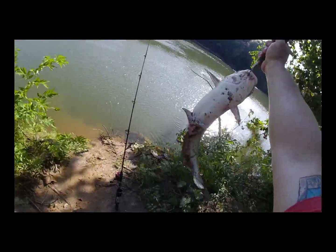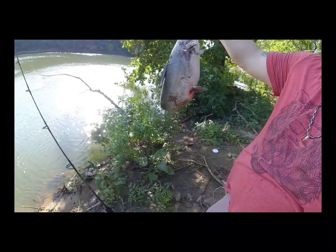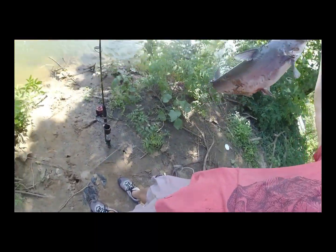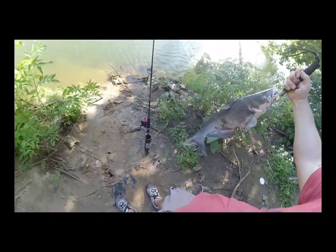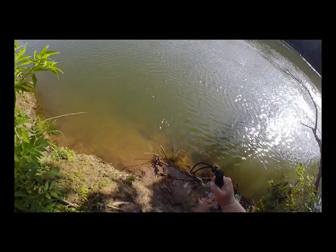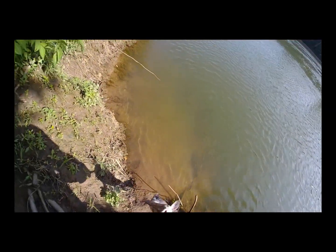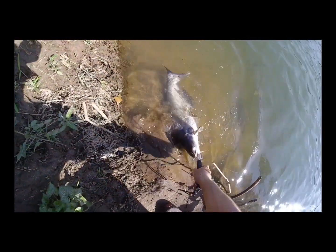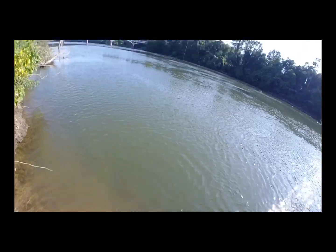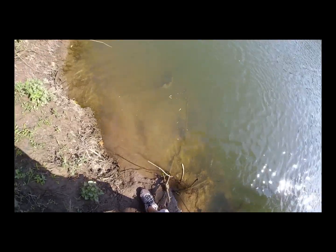I'm glad we made that move. Nice little blue. We'll let him go. I don't know his weight. He's probably somewhere between 7 and 8 pounds. He don't know he's released yet. There he goes.